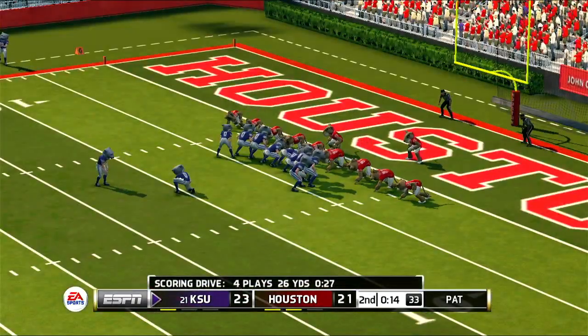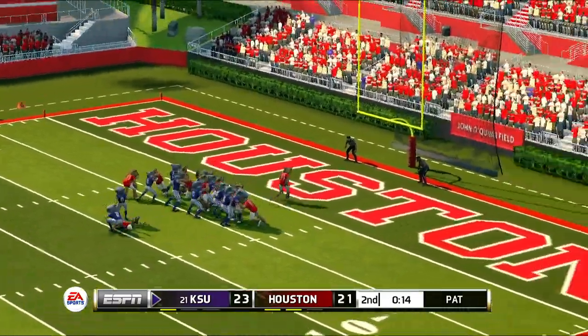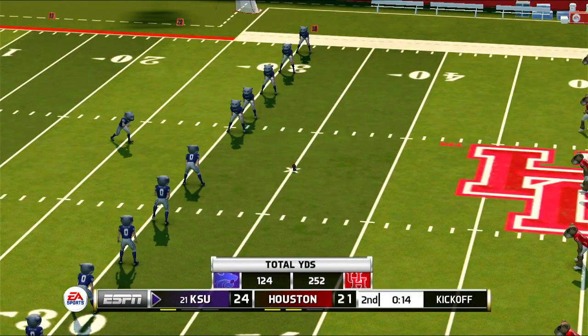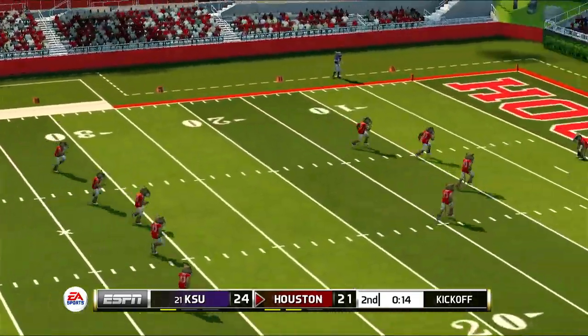Trying to go up by three, they'll kick the extra point. And he hits the PAT. A four-play, 28-yard drive, and it's good for 7 points. Kansas State kicked this one off. He really got a hold of that kick.